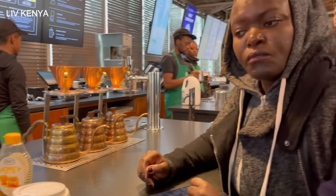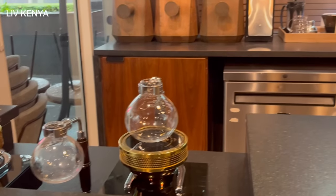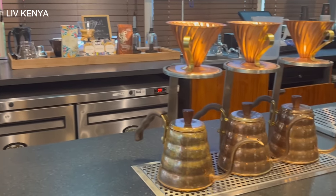It's our first time in Starbucks. We just knew that there is a Starbucks in South Africa and we had to try. We wanted to find out how different their coffee is and why they're so hyped. How is their coffee, Patrick? Just normal coffee. It's just like any other normal coffee. So you can just go to your normal coffee shop, buy your coffee and feel like you're in Starbucks. There's no difference.